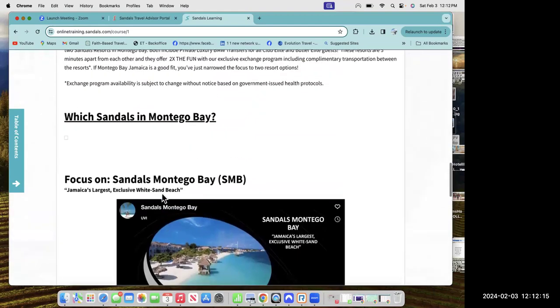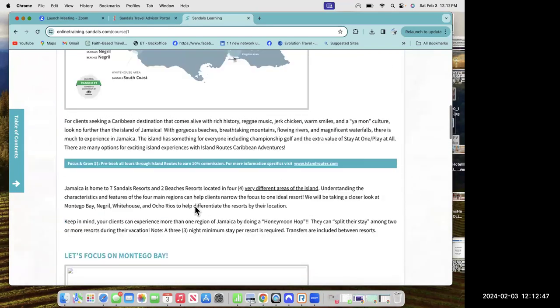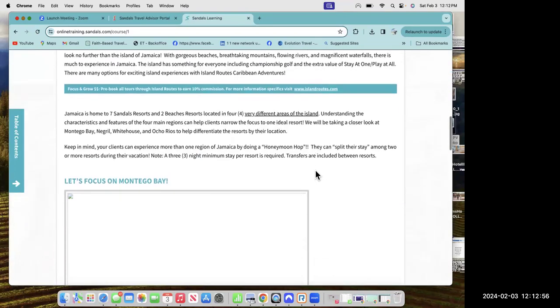I thought we already did this part, but maybe we didn't. There is much to experience in Jamaica. The island has something for everyone, including championship golf and the extra value of stay at one, play at all. There are many options for exciting island experiences with Island Routes Caribbean Adventure. So here's the Island Routes, and I think I already have that one downloaded. Jamaica is home to seven Sandals resorts and two Beaches resorts located in four very different areas on the island.